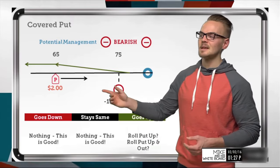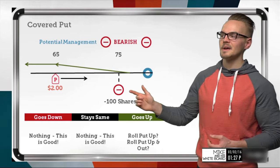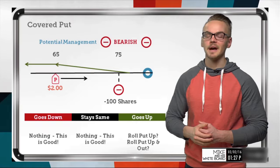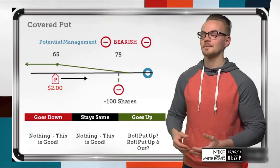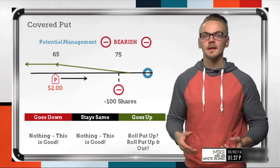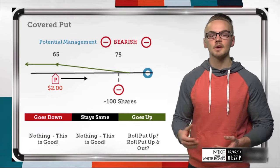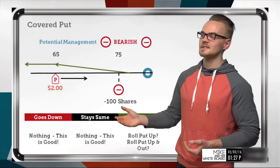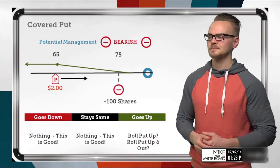That means I get to keep that cash that I originally collected of $2, and my short basis is going to be benefited by $2, and I'm going to be able to use that $200 cash in a different way. I'm still going to have those 100 shares. Maybe I'll look to redeploy another put at a different strike, maybe the same strike. Depending on the volatility, maybe I'll choose a different expiration. It really all depends. But at the end of the day, if the stock stays the same, that's a good thing, and for that reason, I'm not going to do anything.